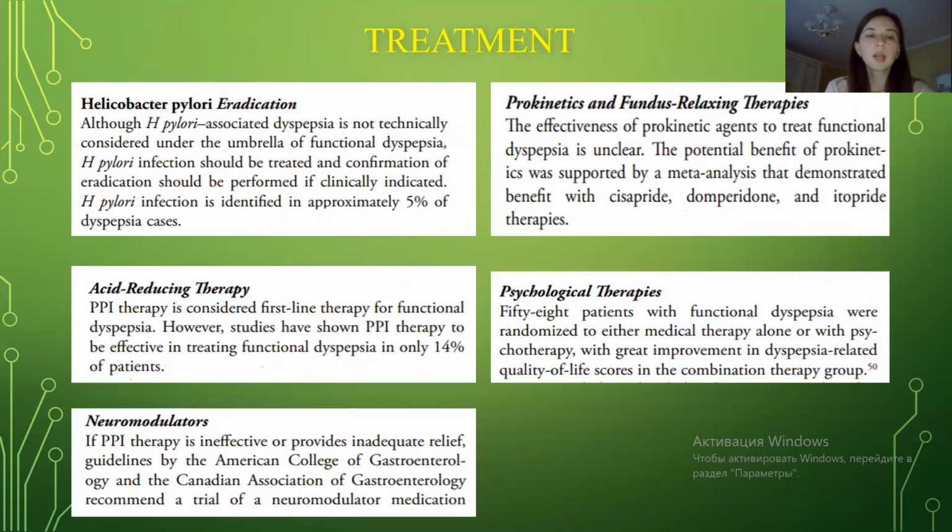Next in treatment, acid-reducing therapy. PPI therapy is considered first-line therapy for functional dyspepsia. However, studies have shown PPI therapy to be ineffective in treating functional dyspepsia in only 14% of patients.